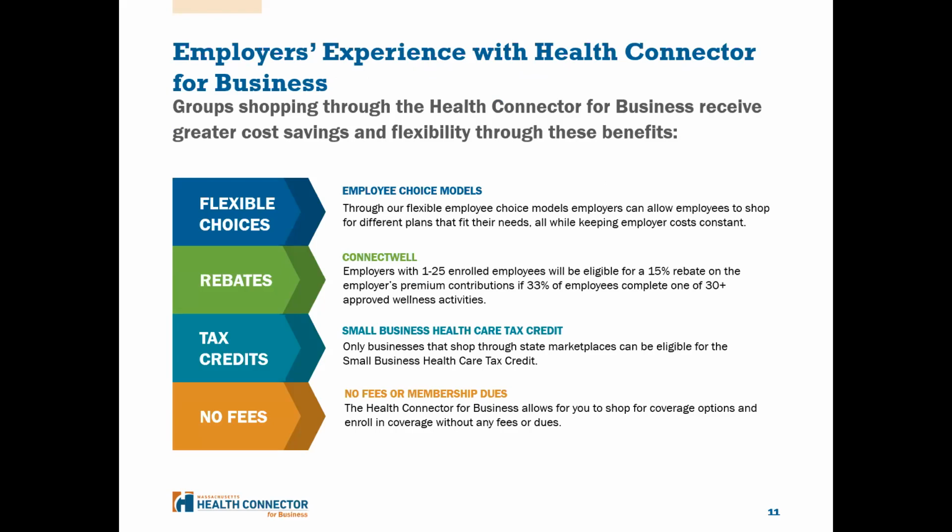We also, like I stated, have other rebates back, and one of them is a small business healthcare tax credit. The small business healthcare tax credit is a federal tax credit that is designed for employers who offer health insurance on a state marketplace. And we are the state marketplace. So that is something that you might be eligible for by offering your employees health insurance through the Health Connector for Business. And as I mentioned before, there are no fees or membership dues for utilizing the Health Connector for Business for offering health insurance to your employees. Just pay the premium.